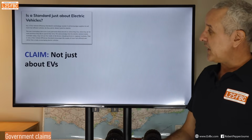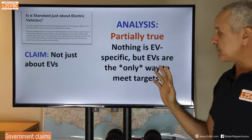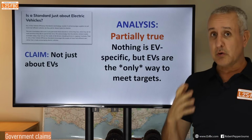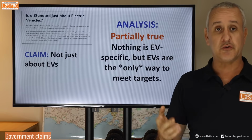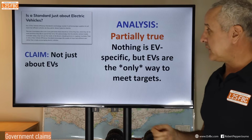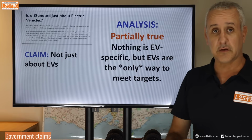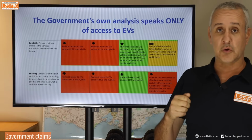Claim: is this standard just about electric vehicles? They say, no, it's not just about electric vehicles. And I'd say that's partially true, but the only way to meet these standards is electric vehicles or hydrogen, because we are measuring tailpipe emissions. But I have a bit of evidence to say that I don't agree that the standard is just about electric vehicles. And this is from the government's own consultation paper.